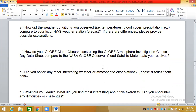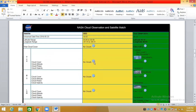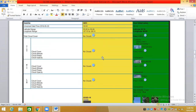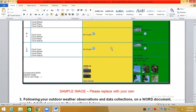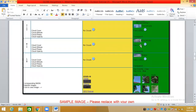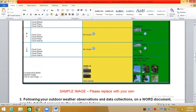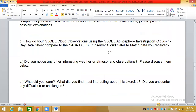How do your GLOBE cloud observations using the GLOBE Atmosphere Investigation data sheet compare to the NASA GLOBE Observer cloud match data you received? This is when you look at this image. If it was this one, you'd say, oh wow, the satellite didn't see any clouds, but we definitely saw a few, even though it was less than 10% of the sky covered. I found that very interesting. This is not I, it'll be we if it was you in your class.